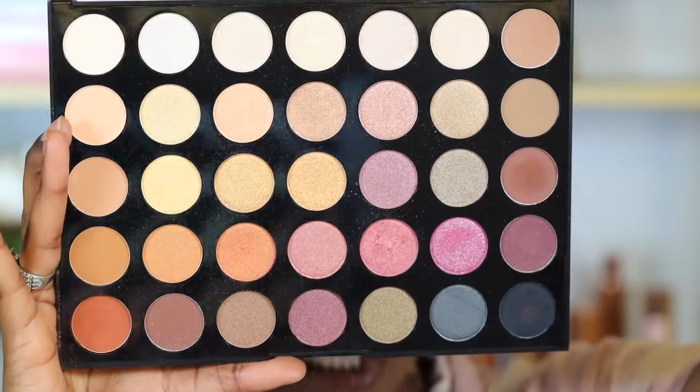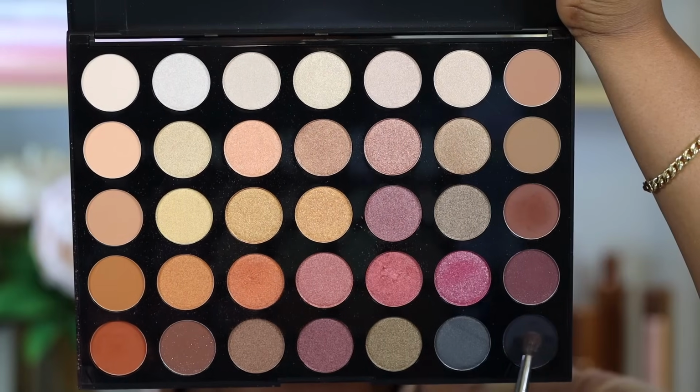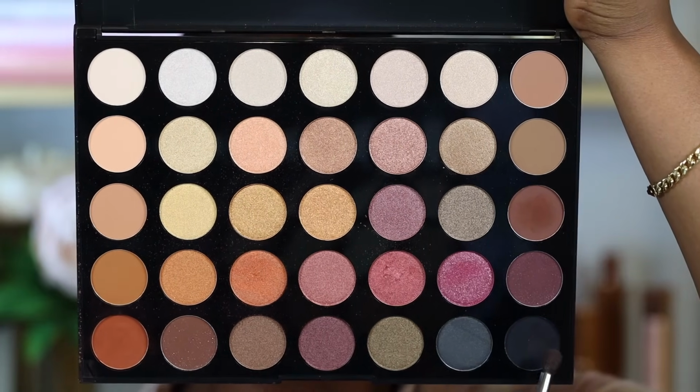So I'm going to show you guys on this eye how I usually used to do it. The palette I'm going to be using today is the Morphe 35F eyeshadow palette. So first I'm going to pick up this shade right here, which is the black shade.